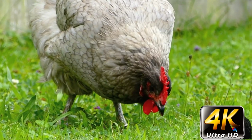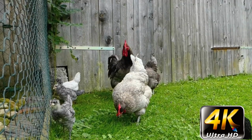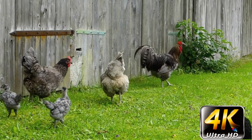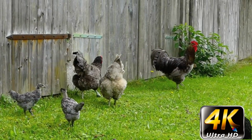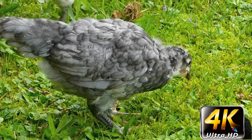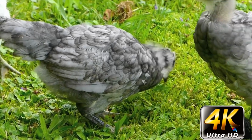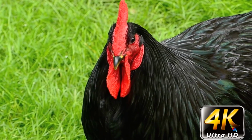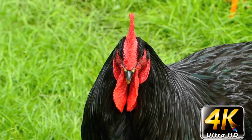As they are very heavy, but also friendly and calm, Jersey Giants are popular as pet chickens, but as well for meat and egg production. The chickens you see now are of a blue-grey color, but the most common coloring among this breed is a shiny greenish black.